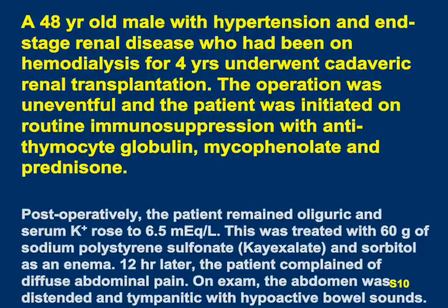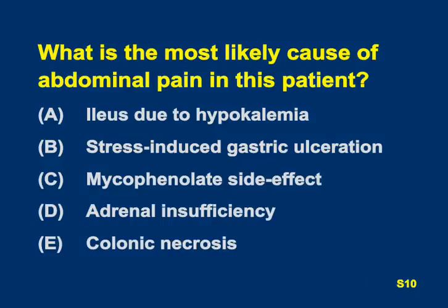He gets treated with Kayexalate and sorbitol, and 12 hours later complains of diffuse abdominal pain; the abdomen is distended and tympanitic with hypoactive bowel sounds. What is the most likely cause of abdominal pain in this patient? Is it ileus due to hypokalemia, stress-induced gastric ulceration, a side effect of the mycophenolate, adrenal insufficiency, or colonic necrosis?